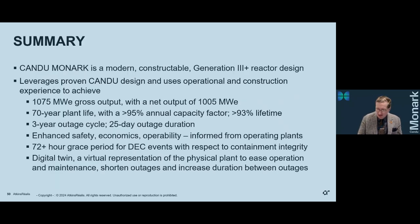Okay, I made it to the end, and what do you know? I'm even ahead of time because I put on the afterburners. So what am I saying? CANDU Monark is very consistent with the CANDUs of history. You know, this is an extremely successful design. It's an extremely safe design.